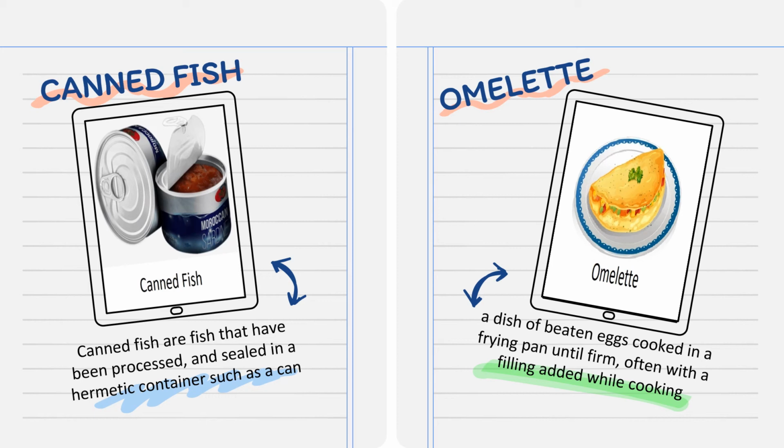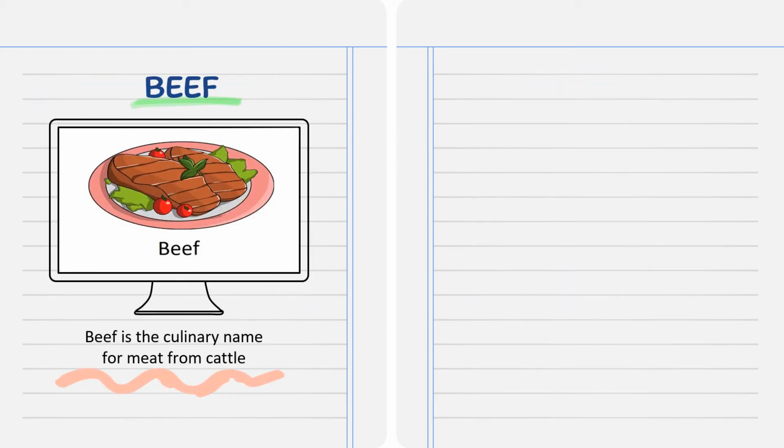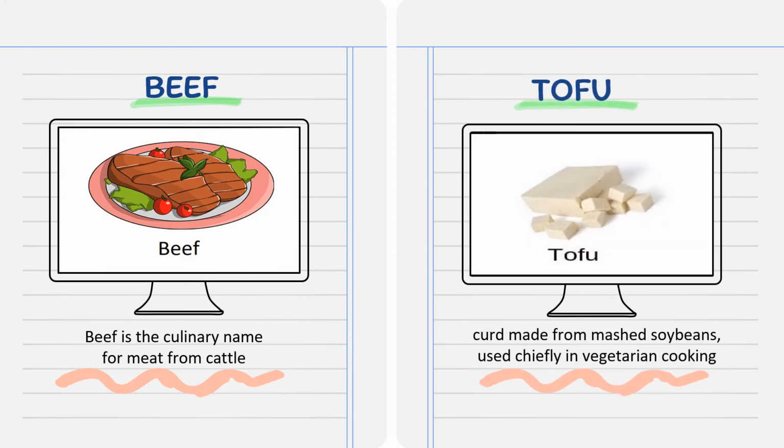Omelette. A dish of beaten eggs cooked in a frying pan until firm, often with the filling added while cooking. Beef. Beef is the culinary name for meat from cattle. Tofu. T-O-F-U, tofu. Curd made from mashed soybeans, used chiefly in vegetarian cooking.